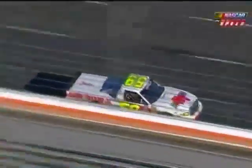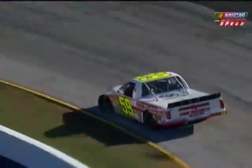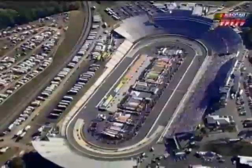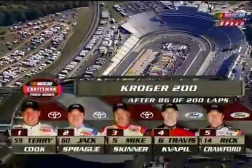Terry Cook has now led 59 laps in that number 59 Toyota Tundra. Jack Sprague led the other 26. Those are the only two that have been in front of the field here at the paperclip we call Martinsville.